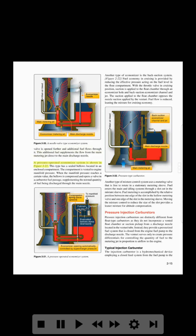A pressure-operated economizer system is shown in Figure 2-21. This type has a sealed bellows located in an enclosed compartment. The compartment is vented to engine manifold pressure. When the manifold pressure reaches a certain value, the bellows is compressed and opens a valve in a carburetor fuel passage, supplementing the normal quantity of fuel being discharged through the main nozzle. Compression spring, force upward, to manifold pressure. Fulcrum. Dashpot. Evacuated bellows, force downward, economizer opening automatically controlled by supercharger pressure. Figure 2-21. A pressure-operated economizer system.